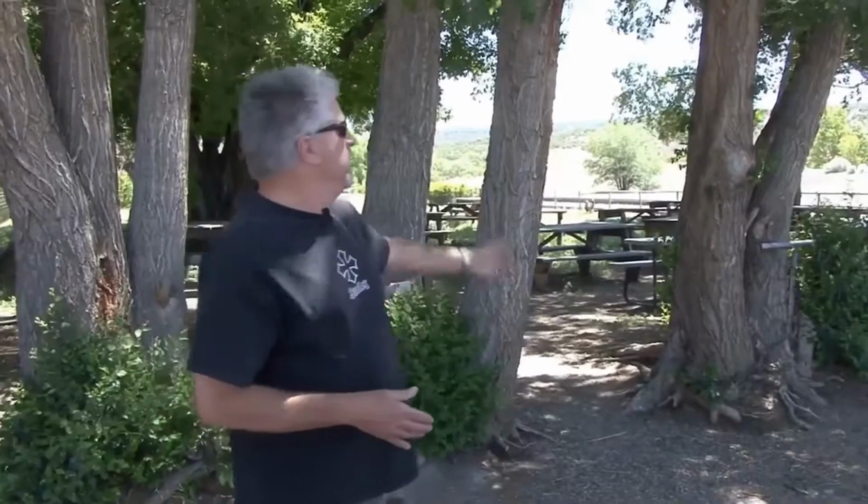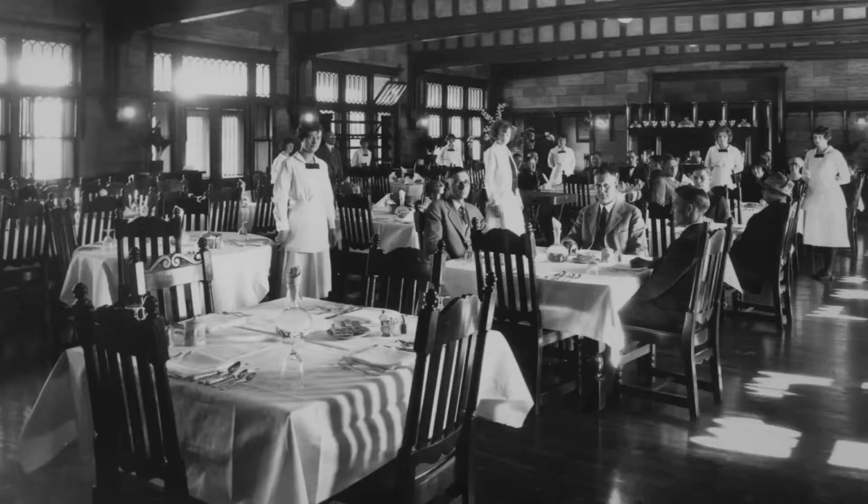Back in its heyday, Lamy used to be a bustling community. Train stations in the town made it a popular place to go to. Things happened. They built all sorts of things for tourists to do. This little park behind me, beautiful little park, used to be a Harvey House. Harvey House was a restaurant that they built at a lot of train stations across the country, so when they'd stop at that station, they'd have something to do.